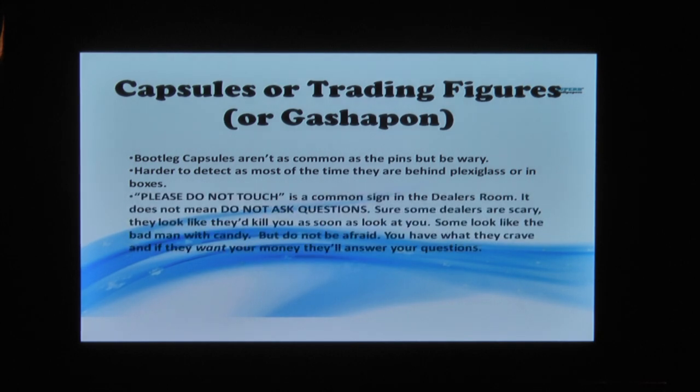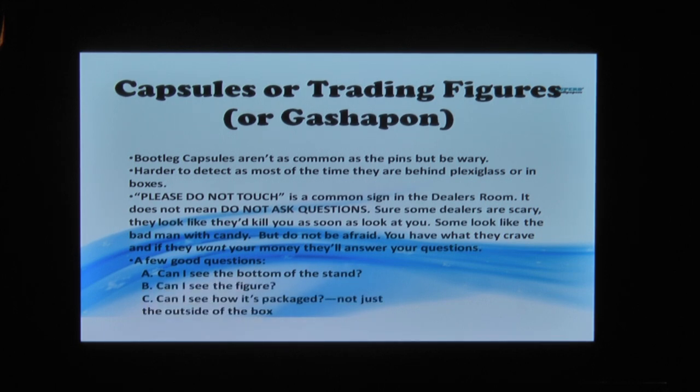We know that stuff too. Because we have bought those and we see the crud. Big time crud. These get semi to real obvious when you're looking at them in the dealer's room.